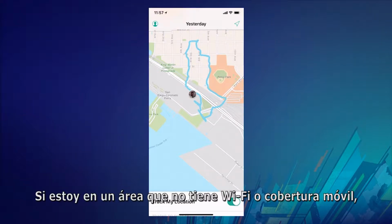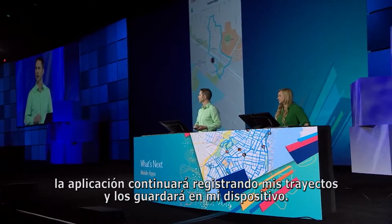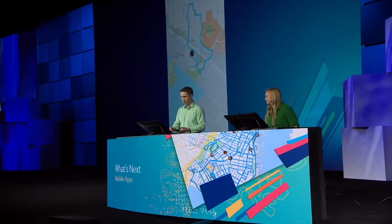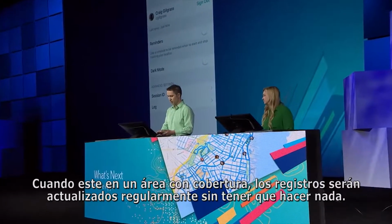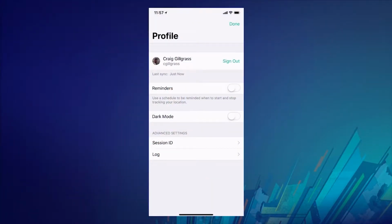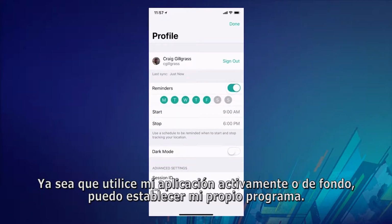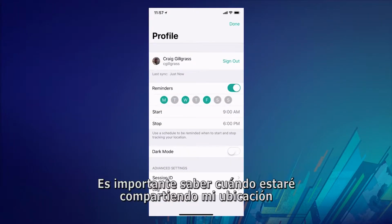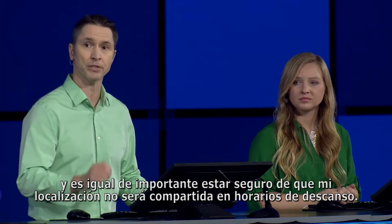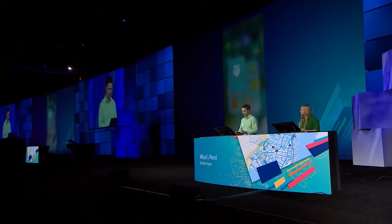If I'm in an area that doesn't have Wi-Fi or cell coverage, the app will continue to record my tracks and keep them on the device. When I'm in an area that has coverage, the tracks are uploaded regularly. There's nothing I need to do. Whether I'm actively using the app or it's running in the background, I can set my own personal schedule. It's important to know when I'm sharing my location, and it's just as important to be confident that my location is not shared during off hours.